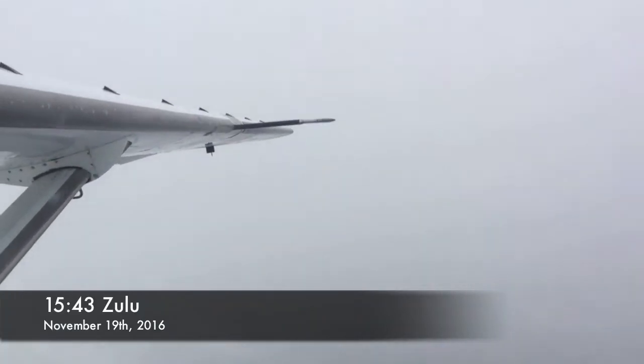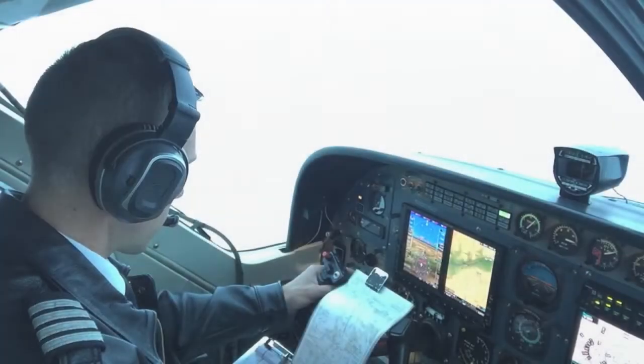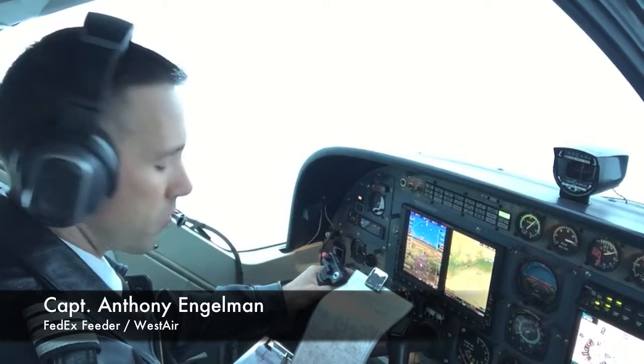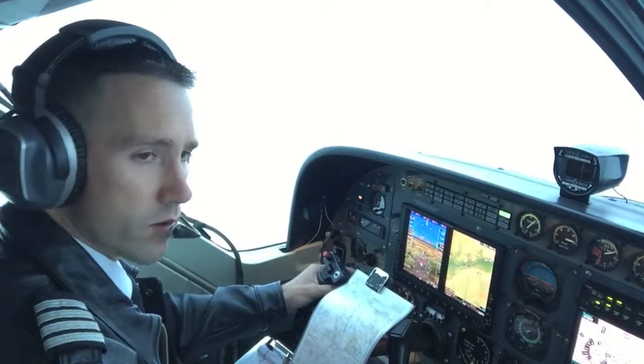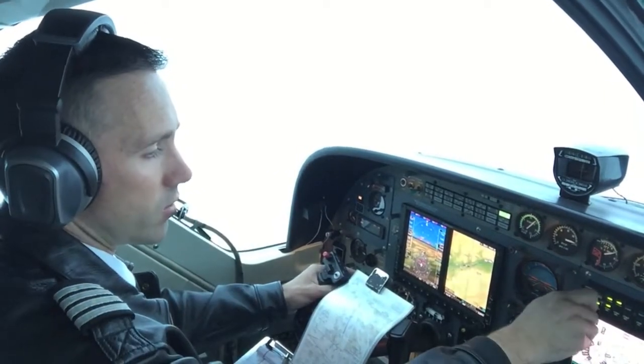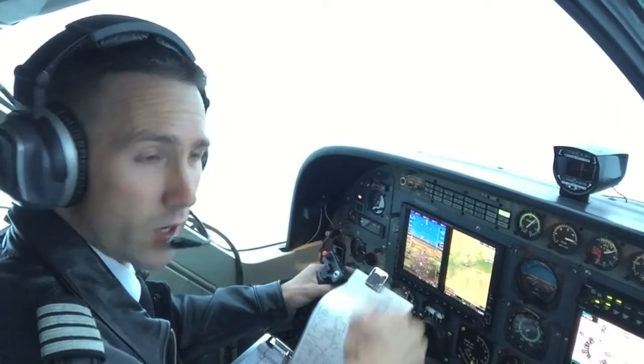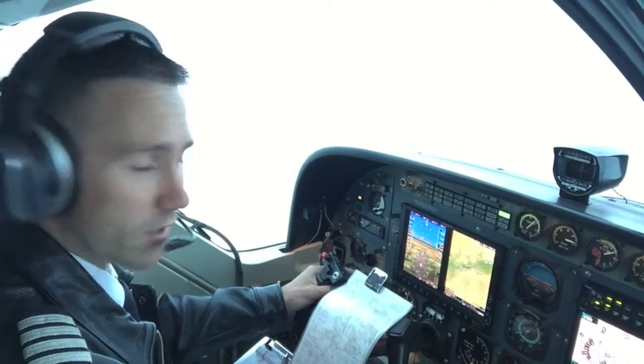Good morning, everybody. As you can see, we're solid IMC here. We're about 10 miles from Mendocino VOR, getting ready to set up our approach, localizer 15. This morning in Ukiah, we're calm, 6 miles of visibility and rain, broken and scattered from 900 up to about 1500 overcast. So we'll be shooting a low approach this morning, and thought you guys would want to tag along and see what that looks like.